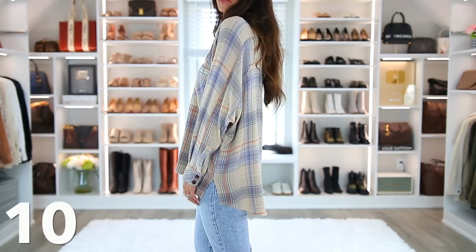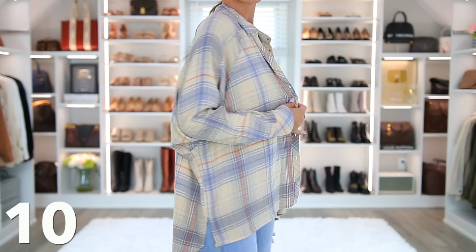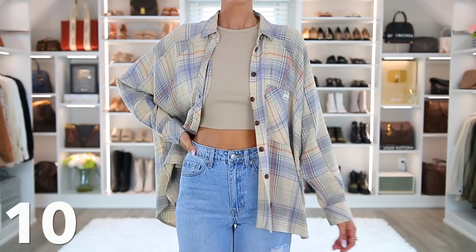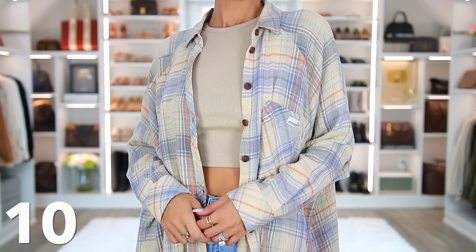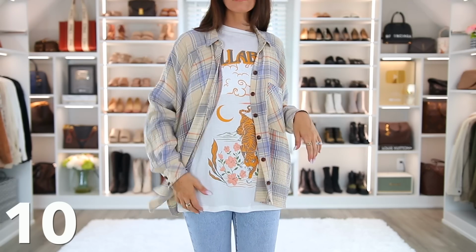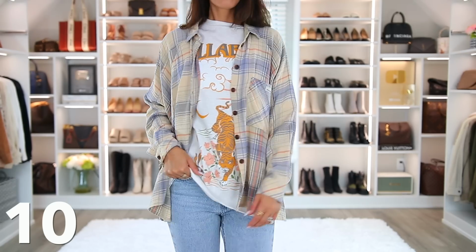So this is meant to be oversized. And by the way, I typically cut off all the tags when I do these hauls because I find them distracting and annoying, but sometimes I like to leave them on so I can see the price points and call them out. So for instance, this is normally $54. So obviously August 1st, it'll go up to $54. But for this sale, it's down to $35, which I just think is a really good price for the Urban Outfitters brand. And I love the colors. I just really like this.